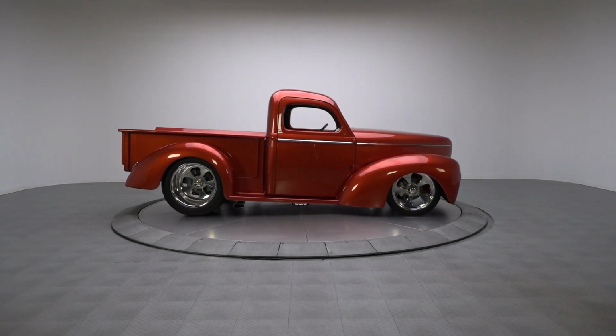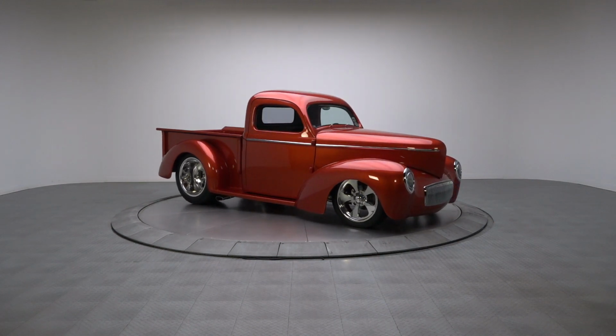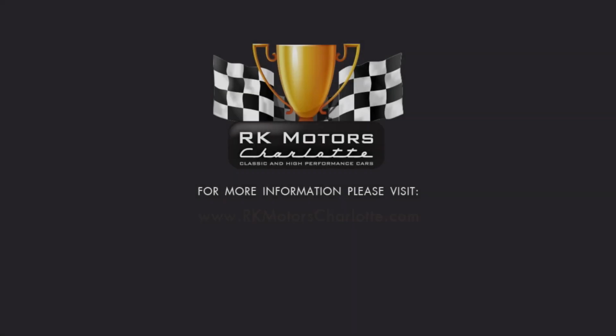This rare and equally cool Willys combines top-notch craftsmanship with a roster of proven hardware that's ready to hit the road today. If you're the kind of enthusiast that likes to buck fashion trends, this is the truck for you.